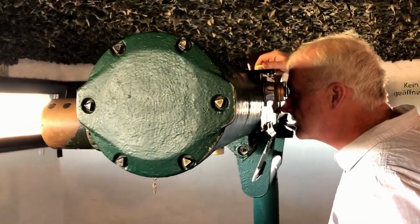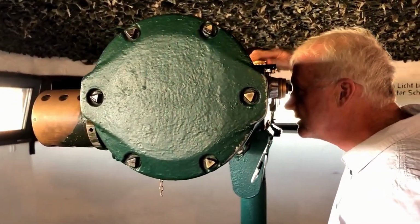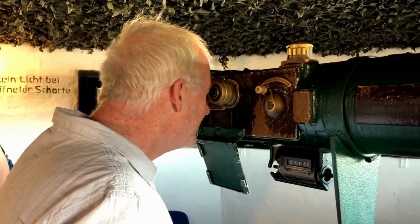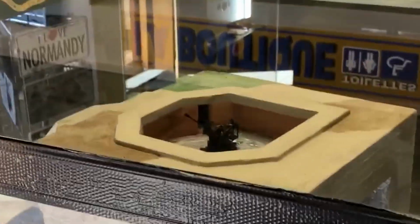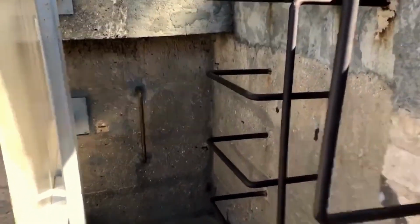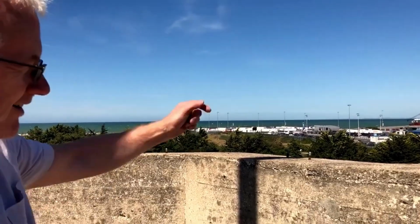Certainly still works as it should do. You can climb the ladder to the top floor where the AA guns were once mounted. The bunker itself was a surprise to the men coming off Sword Beach, an unknown element to Allied command.